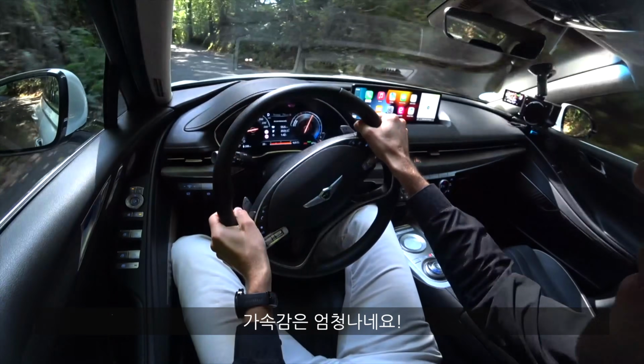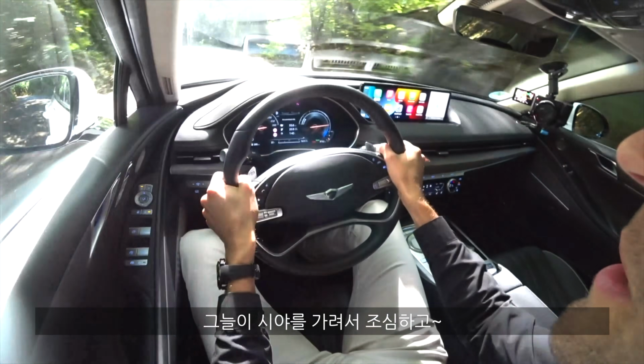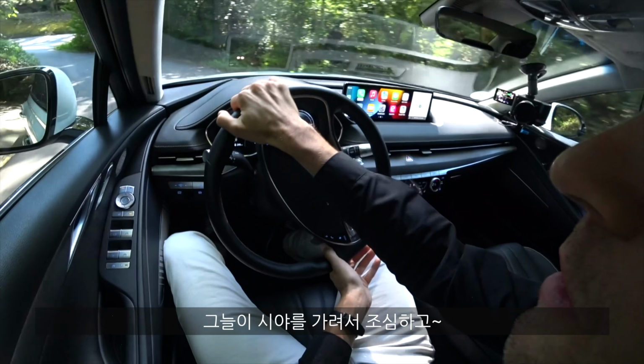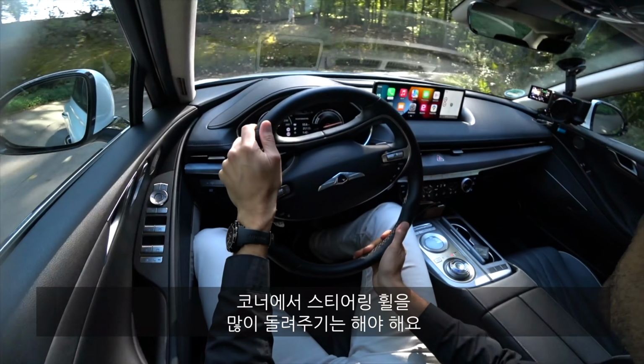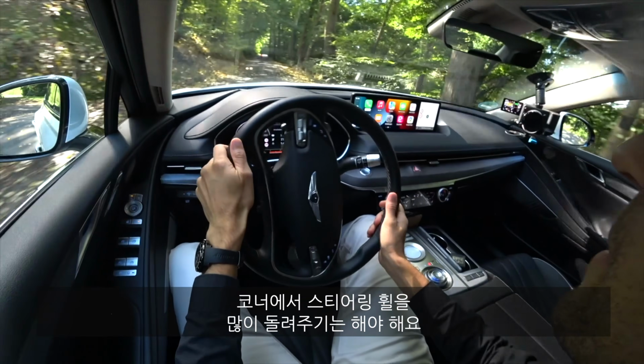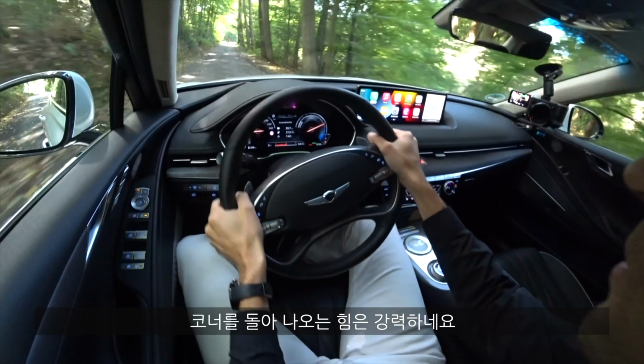Wow, yeah, strong acceleration always. Hard to see, and also here with the shadows, always have to pay attention. Yeah, that A-pillar is also quite thick to see. Now here you can see I have to steer a lot with this vehicle. Yeah, this acceleration out of the corner is super strong.